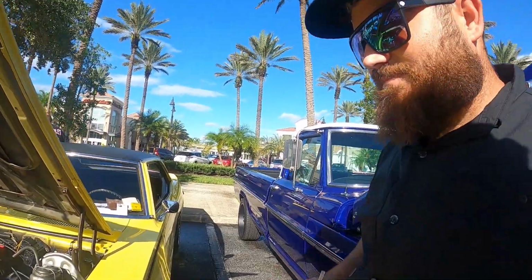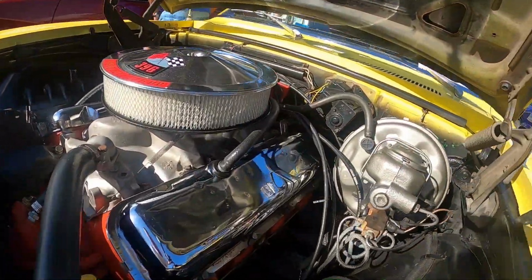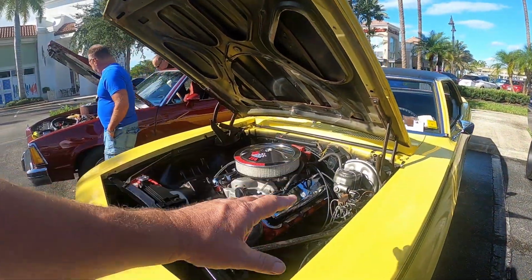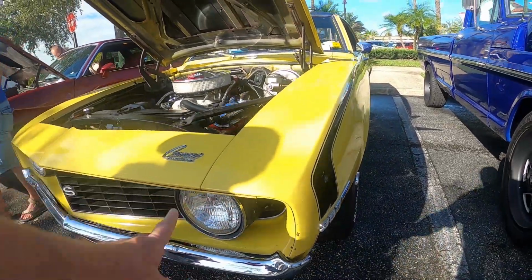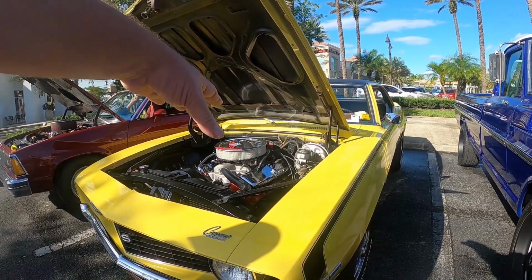I mean, even the fact that these are the original big block valve covers, it doesn't matter that they have a couple of little dents in them. That doesn't matter. That's the whole car, because that's the car. It's a Survivor. I mean, this is only 3 years older than I am.